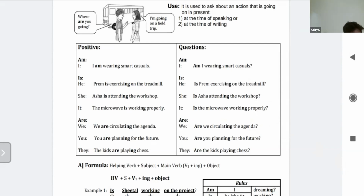We are circulating the agenda. Are we circulating the agenda? You are planning for the future. Are you planning for the future? The kids are playing chess. Are the kids playing chess?